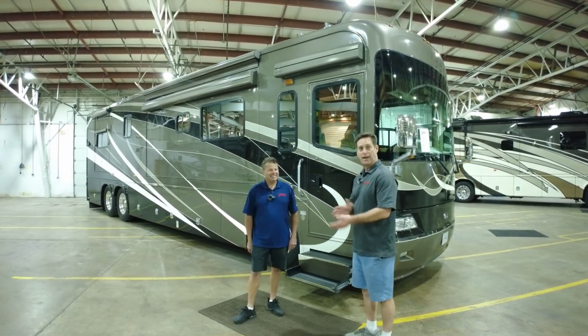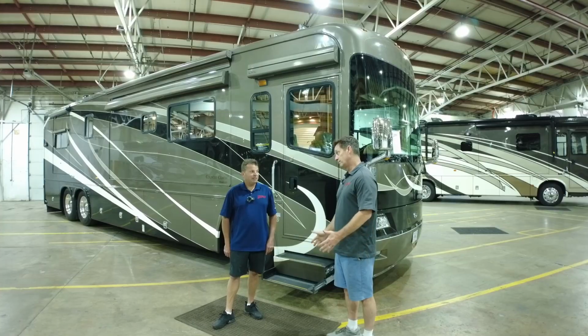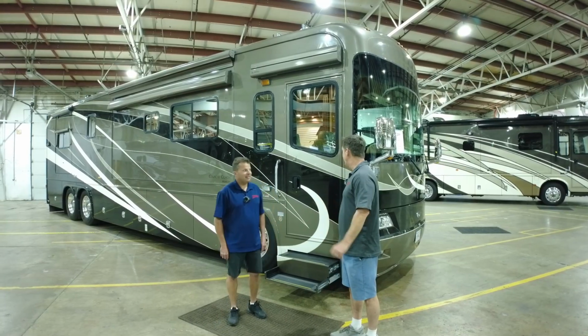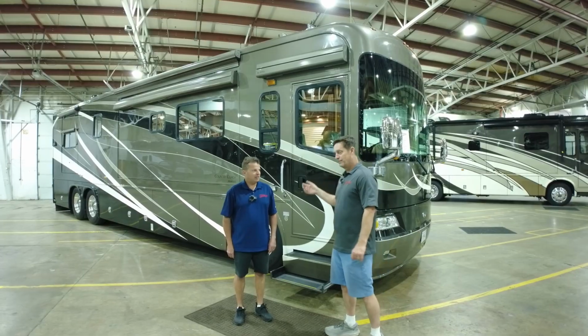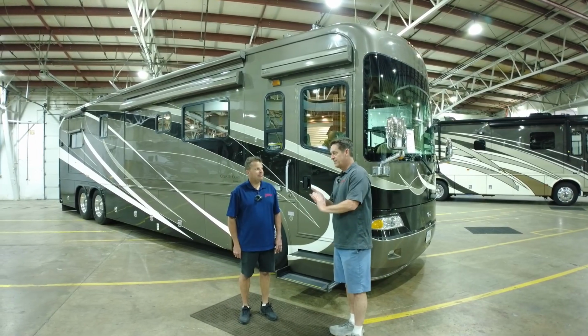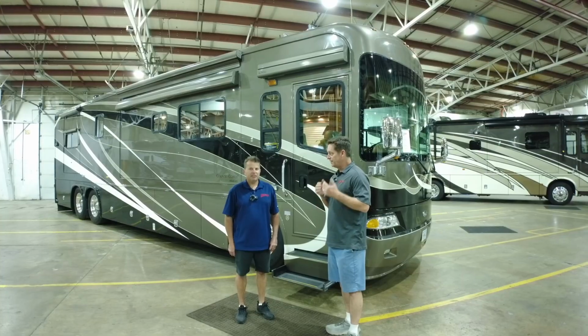Today we have a 2007 Country Coach Allure 470. We're going to get into that in a second because that's kind of fun. Low miles, 50,730 miles. 400 Cummins ISL. And it fits our criteria because we're always looking for well-maintained diesel pushers. It is a nice clean coach.